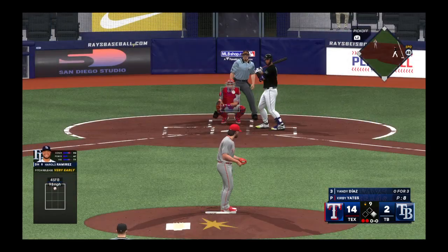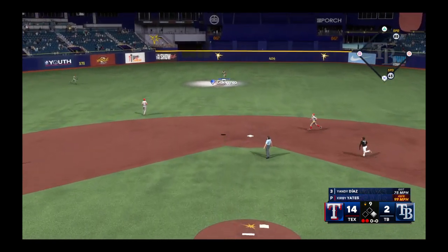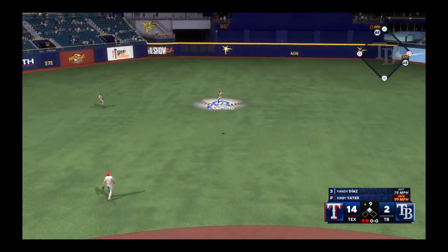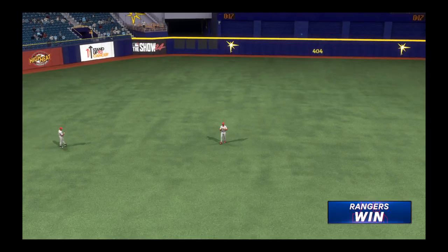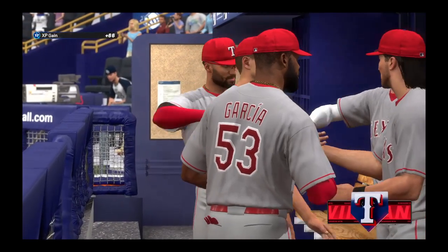So it's their last chance in this one. And stepping in for the Rays, Young sends it to center, and that's going to do it. And that'll do it. Ball game. The Rangers slug their way to a win in this one.